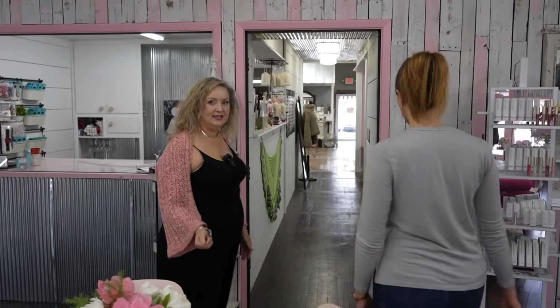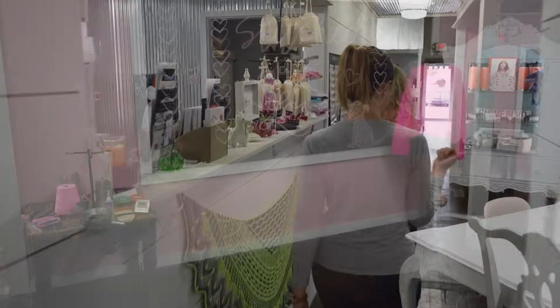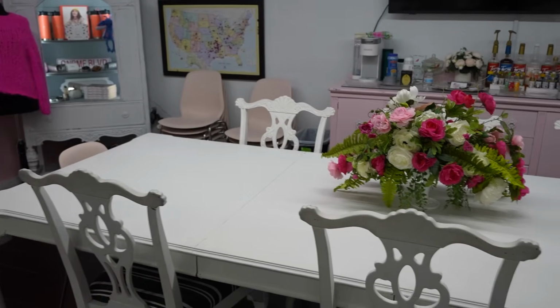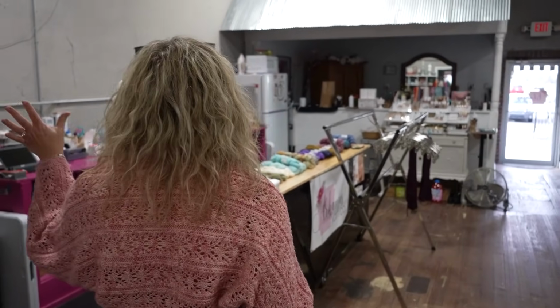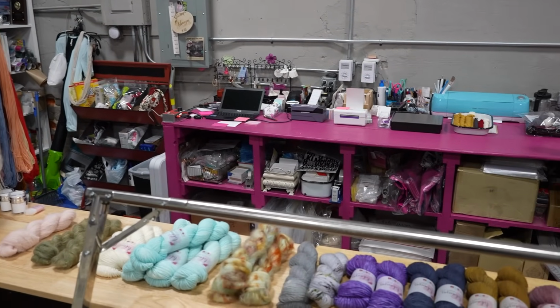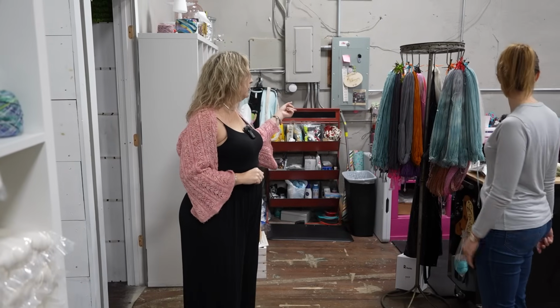So let's walk into the back here and see what you've got back here. Okay. So we're walking through your classroom. Yes. And then what do you have in the back? So back here we have my dyeing studio. And then this is the distribution area where when orders are placed online, we fulfill the orders right there. We go up front, pick the orders from our warehouse showroom, and then we fill the orders right here.